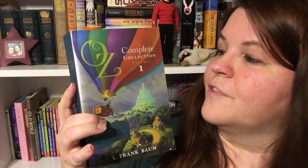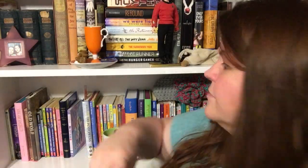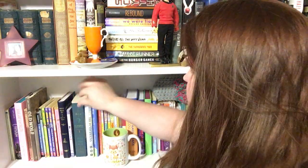This one's not in any danger of going anywhere. Actually, I really like the covers for these particular ones, so I'd like to get the rest of the books. This is a collection that includes Wonderful Wizard of Oz, Marvelous Land of Oz, and Ozma of Oz. And I mentioned in another video that I'd read book 1, I read book 3 as a child, have not read book 2. So that will be one that I'm reading.